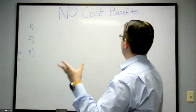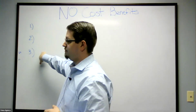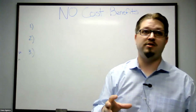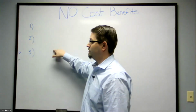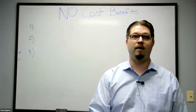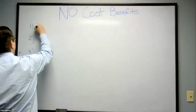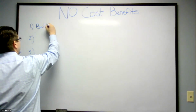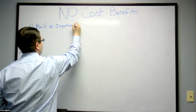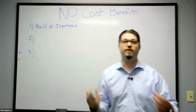As you can see on the board, no-cost benefits, right? Now I have number 1, 2, and 3 here, right? Every one of these no-cost benefits, you need to do these three things to make it a successful presentation for that benefit, okay? The first thing you always want to do is build up the importance on why they need it, right? Build up the importance of that benefit.